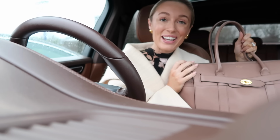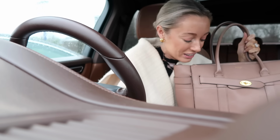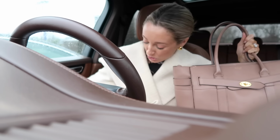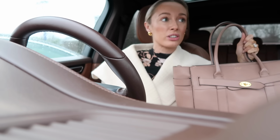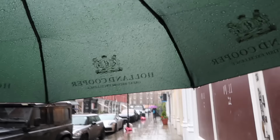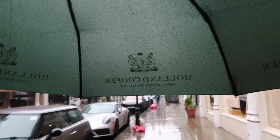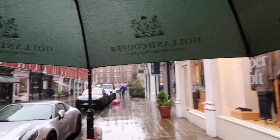I don't know. Anyway, I'm going to run for my train. I really don't want to get out of my nice warm car. It is just so miserable. Oh, come on, spring. Where are you at? Well, this is positively delightful on the plus side. Getting to put my new Holland Cooper brolly to the test.